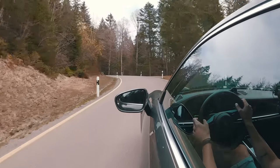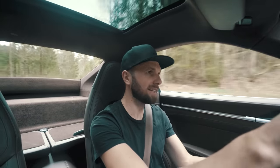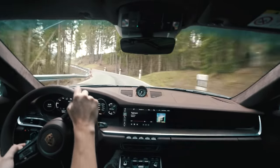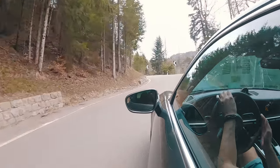But before I start talking about what I've loved about this car, which is many, many things, I'm going to start off by talking about the negatives, the little things that I haven't liked. There are a few design features which, again for personal taste, I think are questionable, such as the display right in front of you.